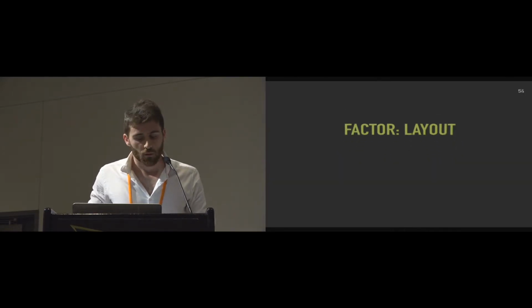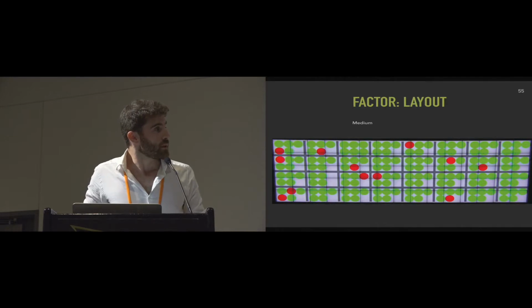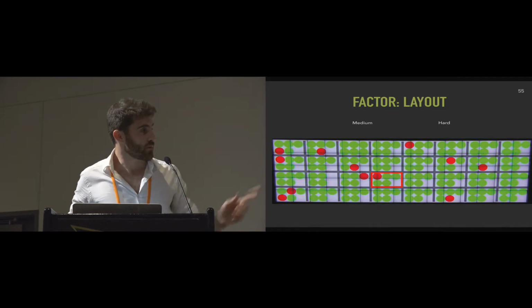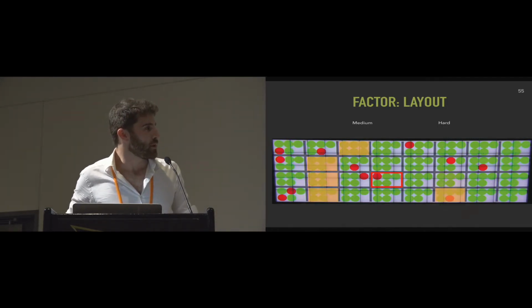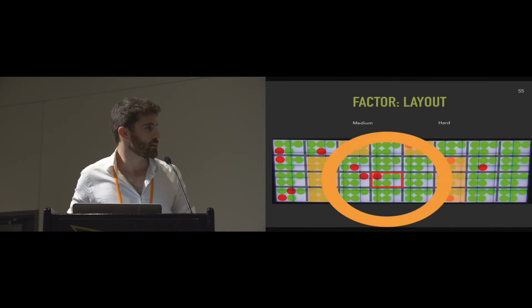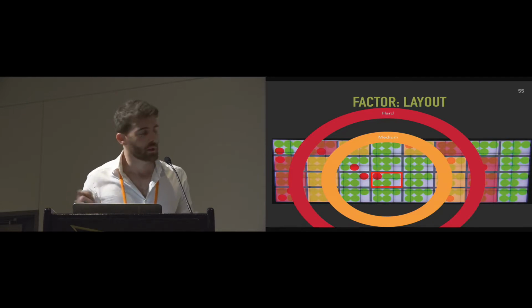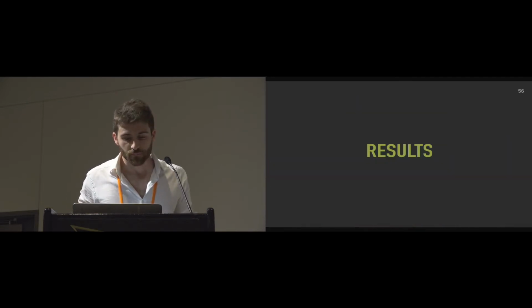And we had two difficulties, medium and hard. And for this, let's imagine that we're trying to classify the red disk in the red container. A medium layout will have a solution at this distance, and a hard layout will have solutions at that distance. So a little bit further away, and they had to search for these containers for a little bit longer.